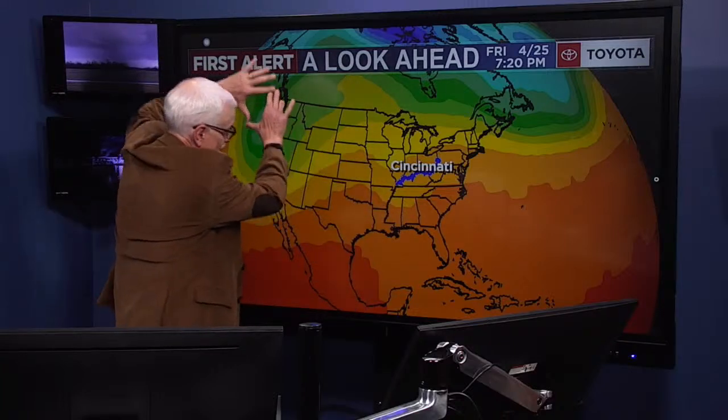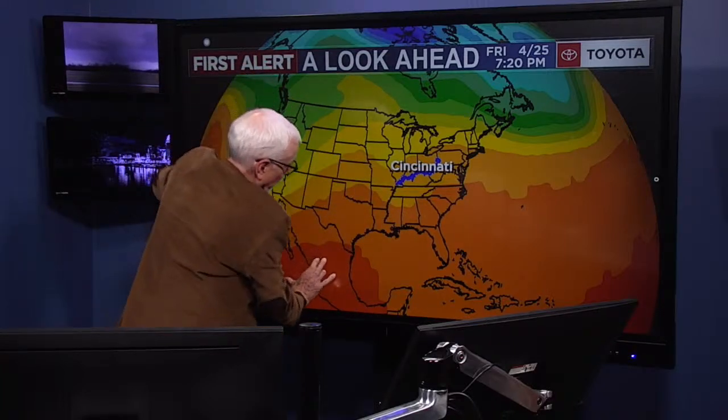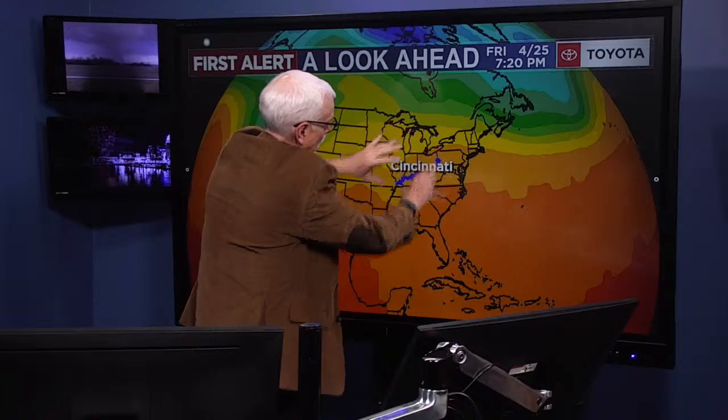I'm just telling you that we're watching for this system to dig into the United States, force warm, moist Gulf of Mexico air into the Midwestern U.S., and bring us the chance of some storms, and I'll point that out when we get to beyond the 7-day forecast. Okay, let's go back then.